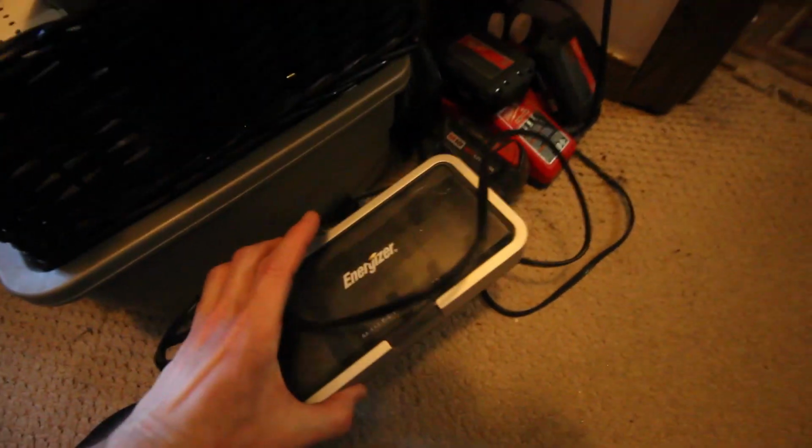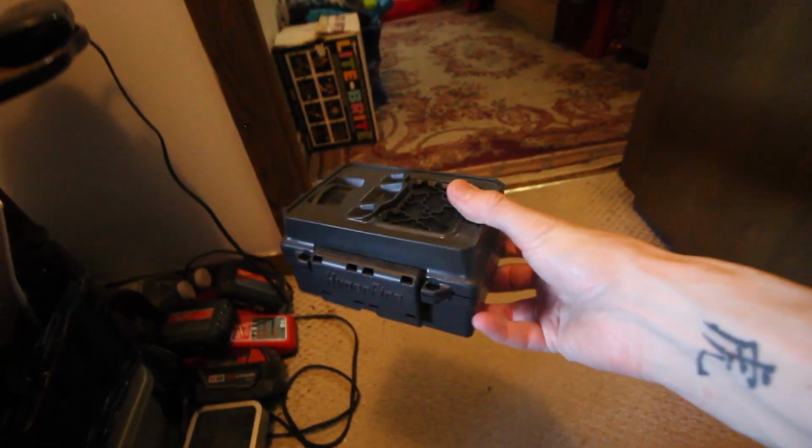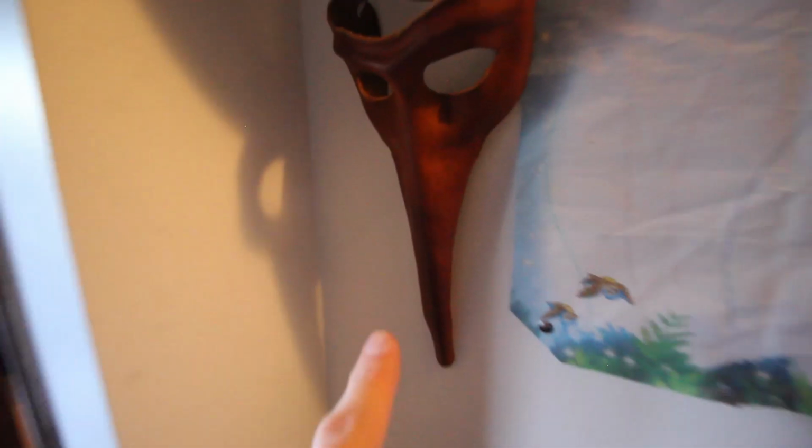Most of this stuff, okay, so that basket, this is a bin full of whatever. I found the battery charger and a whole bunch of batteries to go with it. Found that camera. I haven't really used it for anything yet. Found my watering can. I found this spice rack, which I actually changed to hold all kinds of screws and doodads. I find it really useful. Most of this art was made for me by people. Can't really tell, but that's a rainbow. The masks I found, except for that one I made.